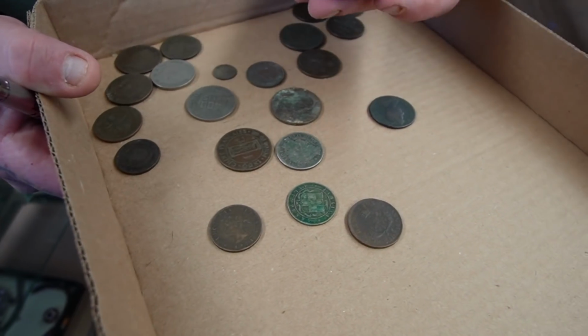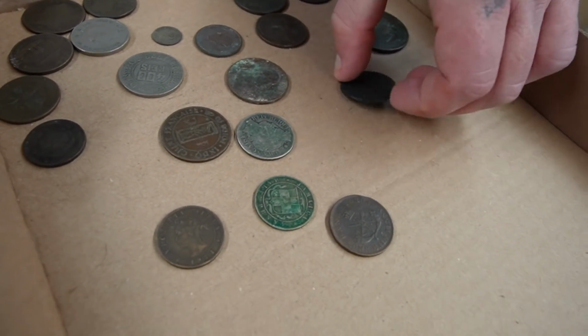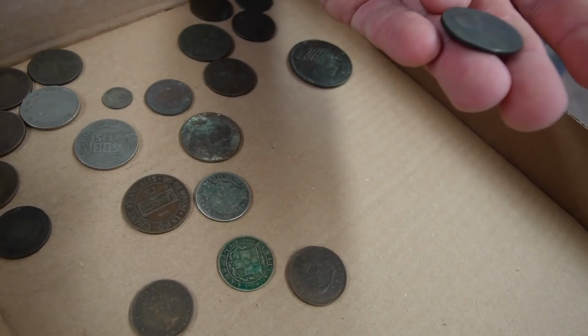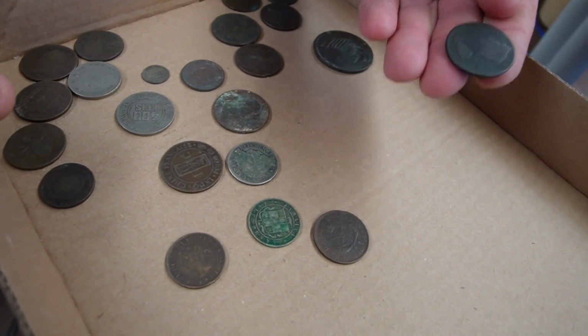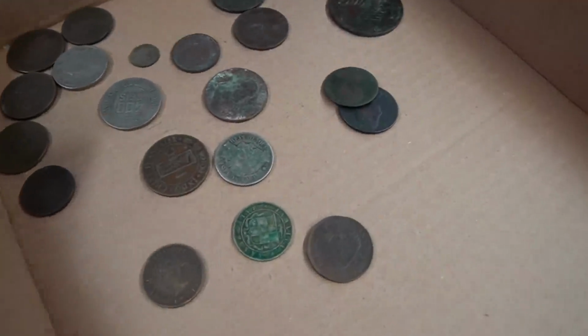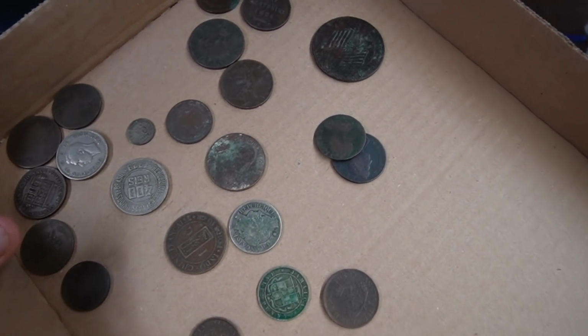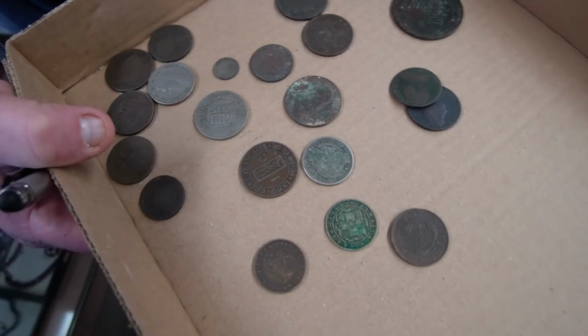Your coins? Yeah, this is actually a pretty good lot. This is a nice large Chinese coin. This is a King George II. This one's 1737. That's sweet. That one's in really good shape. How much did you pay for these? This lot was lot 1096. $70 for the lot. Sweet.